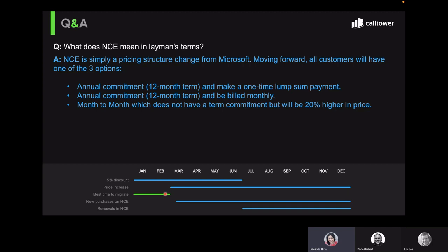That is the first option: come over with a 12-month commitment and make a one-time lump sum payment. The second one would also be to commit to a 12-month term, but you have the option to stretch your payments out over the year. So we would bill you on a monthly basis for your yearly commitment. And then the last one, which is a little bit different, but still comes into play here a little bit.